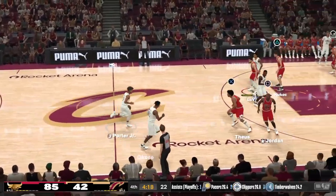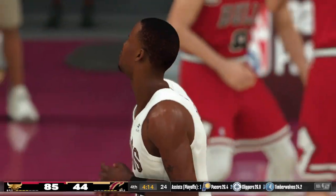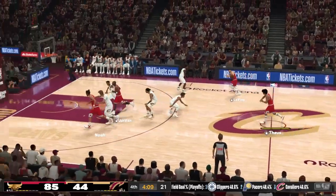And here are the Cavaliers now. Down low. Here's Green. Cash. Assisting on the play was Porter. A quality pass, setting up a quality shot. It's just textbook basketball.